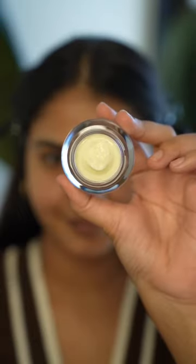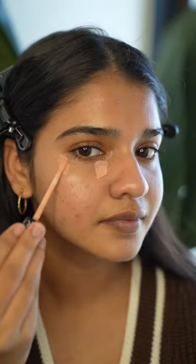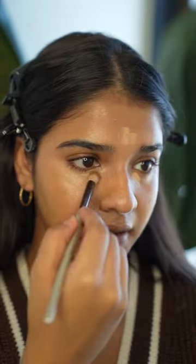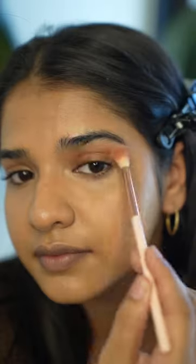I love a good full face of makeup, but my daily look has to be this lightweight, no makeup makeup look. Moisturizing tint is literally the best way to achieve a lightweight, no makeup look. And then I use a compact and concealer to just set it. A brown eyeshadow to make it look really natural, and a hint of highlighter that I use.